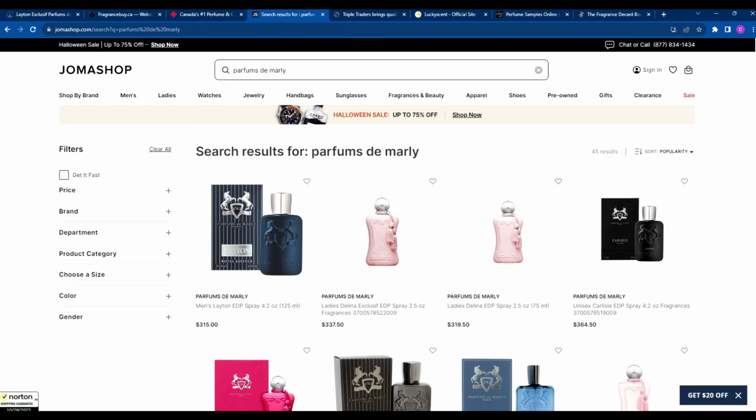When you get into Layton, Layton is 315. Like I said, we've seen Layton Exclusive, which is usually more expensive than Layton, and you can get it on R for 190 again, and then you can get it on Fragrance Buy for 207. Here, you just have to be careful.